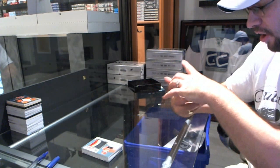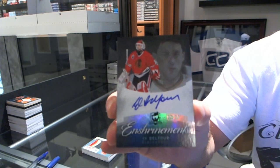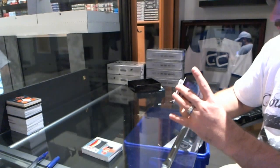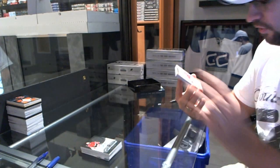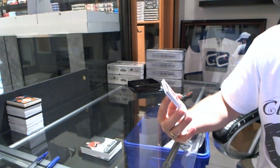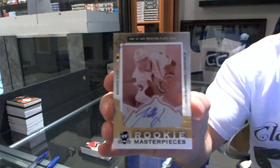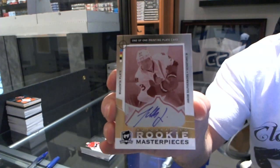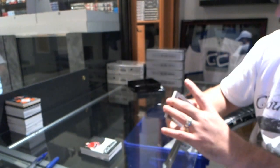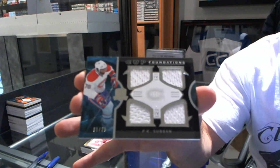For the Chicago Blackhawks, number 6 of 50, enshrinements, autograph, Ed Belfour. Ed Belfour. For the Ottawa Senators, autographed rookie masterpieces, printing plate, 1 of 1, Jakob Silverberg. Jakob Silverberg, 1 of 1. And for the Montreal Canadiens, number 25, Cup Foundation Squad jersey, P.K. Subban.